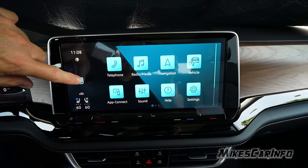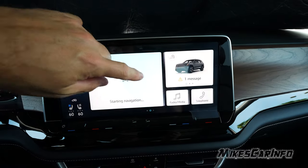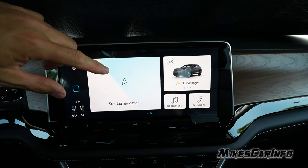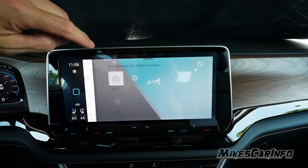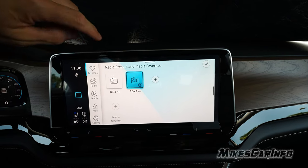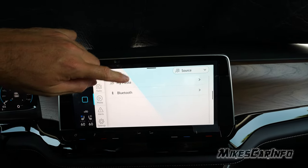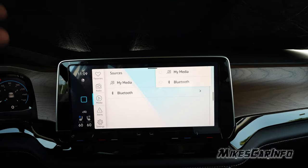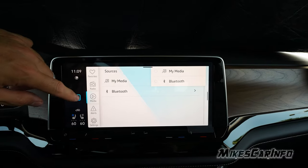So this is the home screen. See, right here is the split, and you have this screen, which is kind of like your phone where you can swipe side to side and get different information. This is kind of like widgets in a way. You have the ability to pair your phone, play the radio here, and then you have different presets, media, Bluetooth, and then you can change the source here. Let's say you plug in a device to the USB port, it'll show up here, but right now there's nothing there.